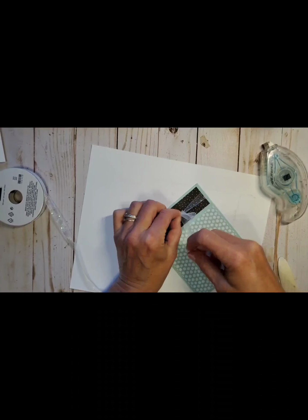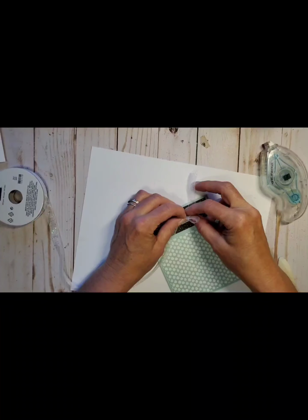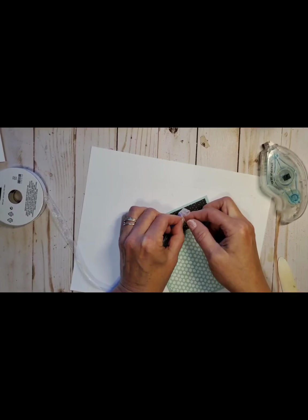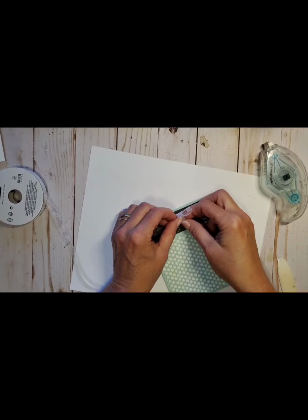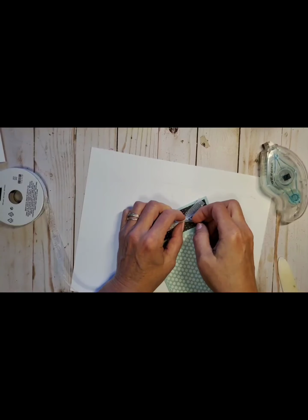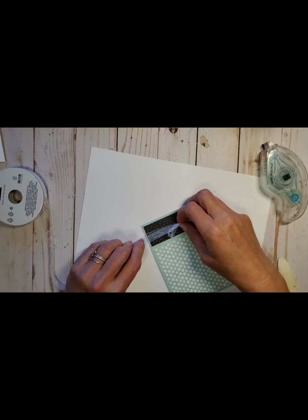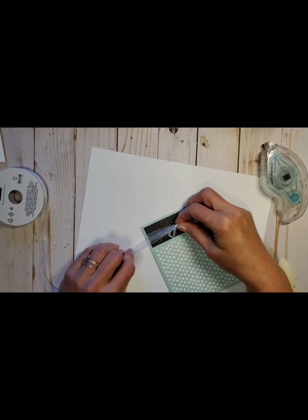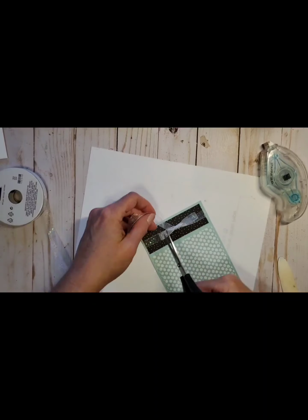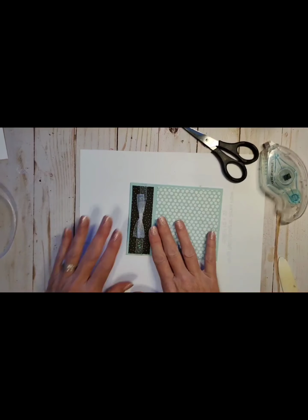You know, it looks like this card is going to be really hard. It really isn't. And people will just love it when you send it to them. I mean, who doesn't like a hand stamped card, right? Especially since we can't see each person in person anymore right now. Think of a card as a hug. So when they open the card, they get your love. All right, I'm going to take a sharp pair of snips here and just trim that off. So there we go. Isn't that cute?